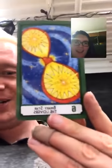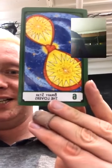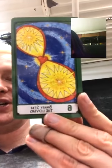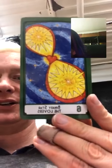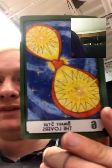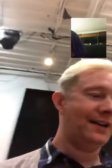So the six in the science deck is called Binary Stars, the Lovers. It's a picture of two stars circling each other, and they form together an infinity symbol with a heart at the core. Gases can actually be given off by one and drawn in by the other. And what it says in the book actually is really awesome.